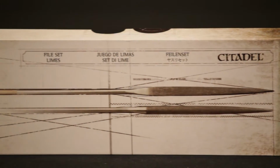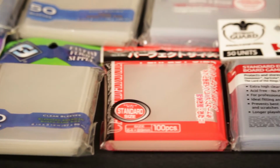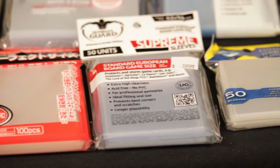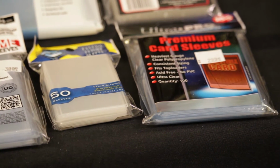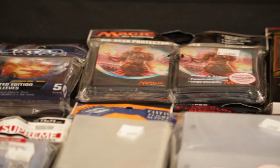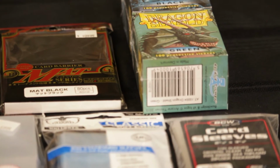The next item on the list that is not as fun but very practical are card sleeves. There are just plain ones that are clear that you can put over anything, or there's some with cool designs on the back. So there is a little bit of wiggle room in what you get. Make sure you just find out what size they need. And board gamers and Magic players can use these alike.